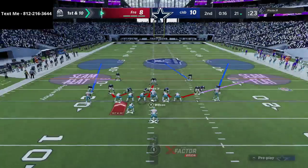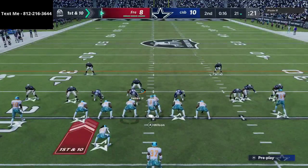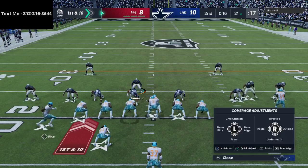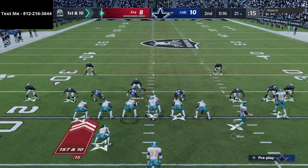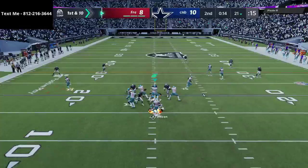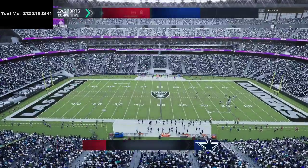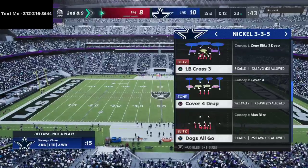All right, right here, we're going to blitz everybody. He's probably going to run it. We're going to go right through the A-gap here. Just send pressure and see if he takes timeouts. And he's going to. Okay.